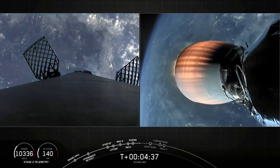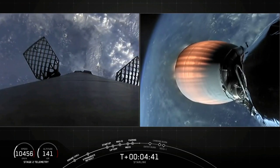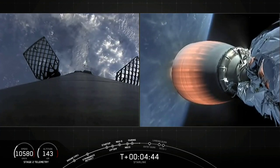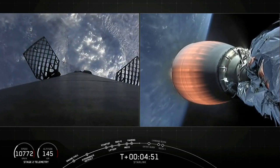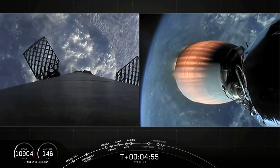That's the landing burn, where we will ignite just a single Merlin engine at the center of the set of 9. And that'll slow down the vehicle rapidly before hopefully a soft touchdown on our drone ship. On the right-hand side of your screen, continuing to see the Merlin vacuum engine continuing to burn.